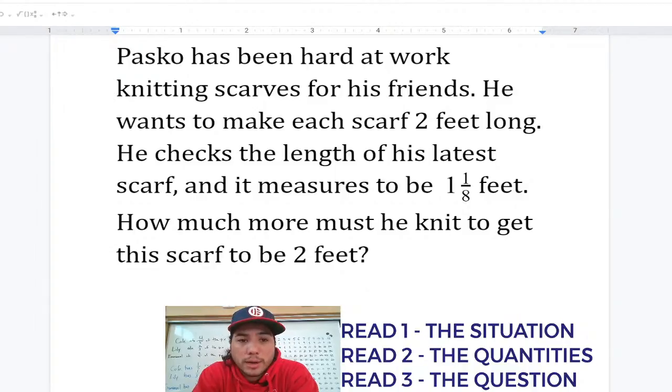Pasco has been hard at work knitting scarves for his friends. He wants to make each scarf 2 feet long. He checks the length of his latest scarf, and it measures to be 1 1/8 feet. How much more must he knit to get this scarf to be 2 feet?